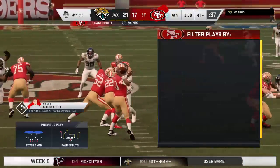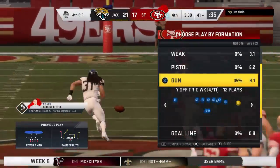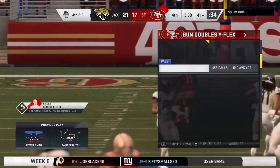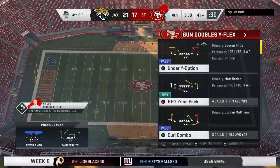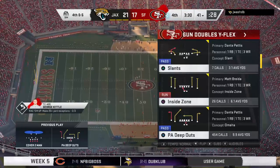Well, this at least is the right idea. I think they've got to get the tight end more involved. He had just one target in the first half, incomplete. Now incomplete here with the first target of the second half. Yeah, should not stop them at all from going back to him, though.